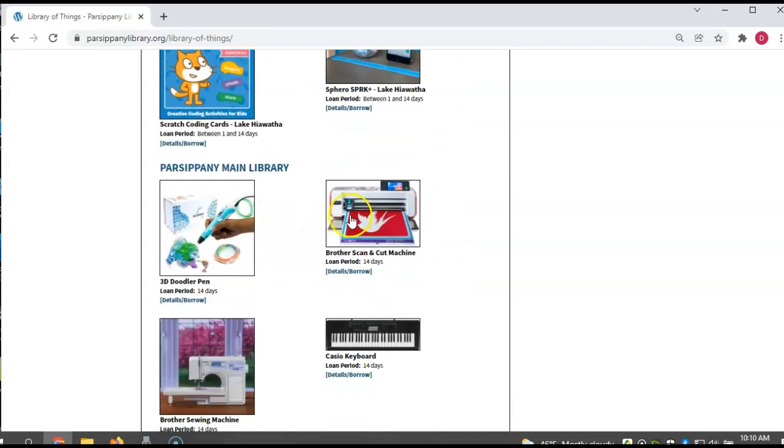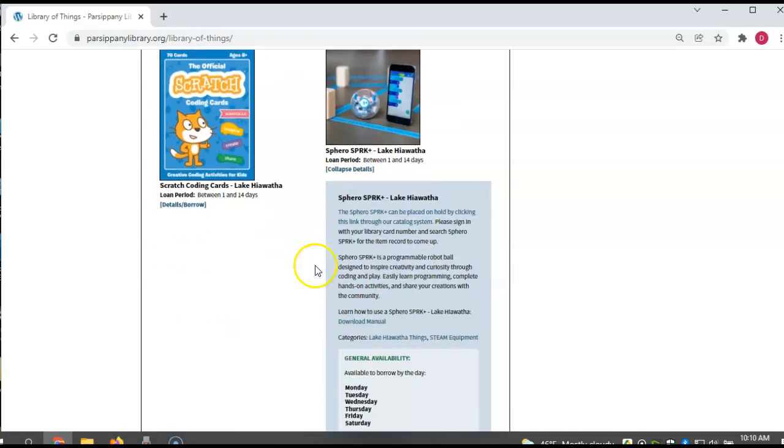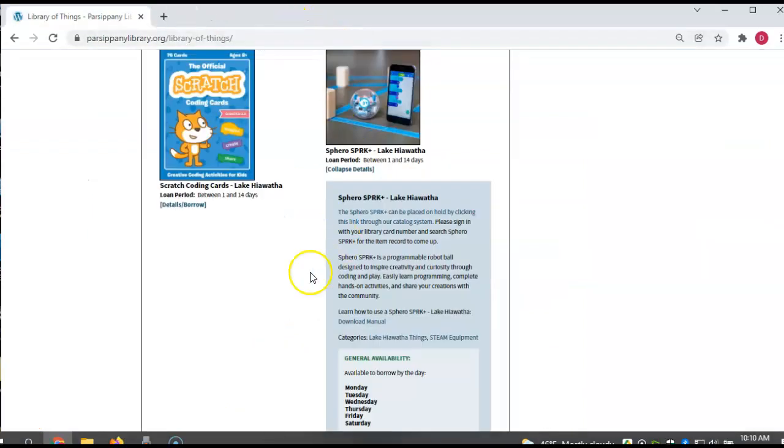The items that are available at the Lake Hiawatha branch cannot be reserved through our new system. If you wish to borrow an item from that branch, you will be directed to the catalog. And there you can reserve your item.